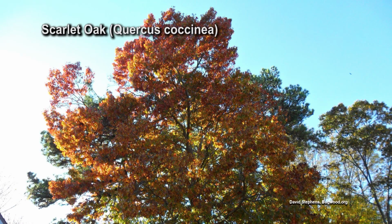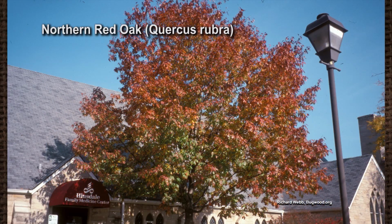Then there are the oak trees. Now, some oak trees are better than others. Scarlet oak is good, and the northern red oak is good. But the northern red oak, just like the maples, likes to have some shade in the afternoon, so it's not completely in sun all day long.